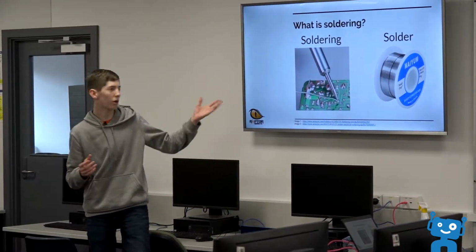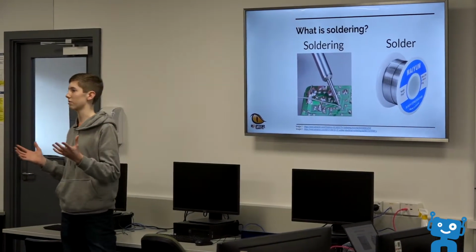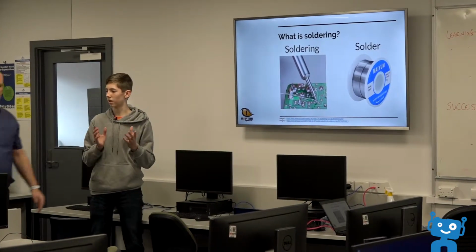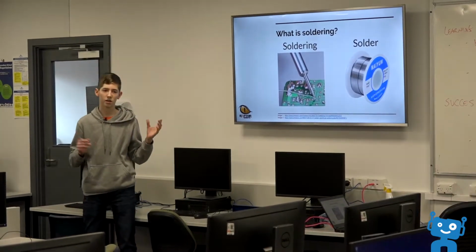So there's soldering and there's solder. So solder is an alloy, which is low temperature, which is great for soldering. It's also conductive, which you'll probably have in your hands now. It's a little bit of solder. And then once we heat it up with a soldering iron, it turns into solder.